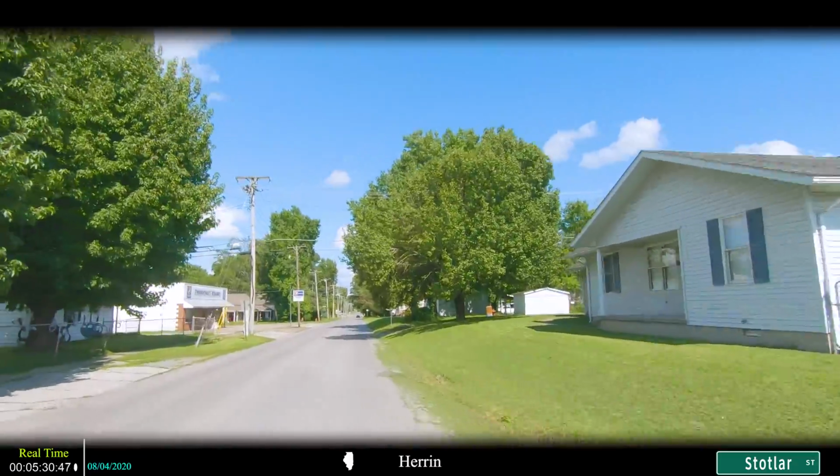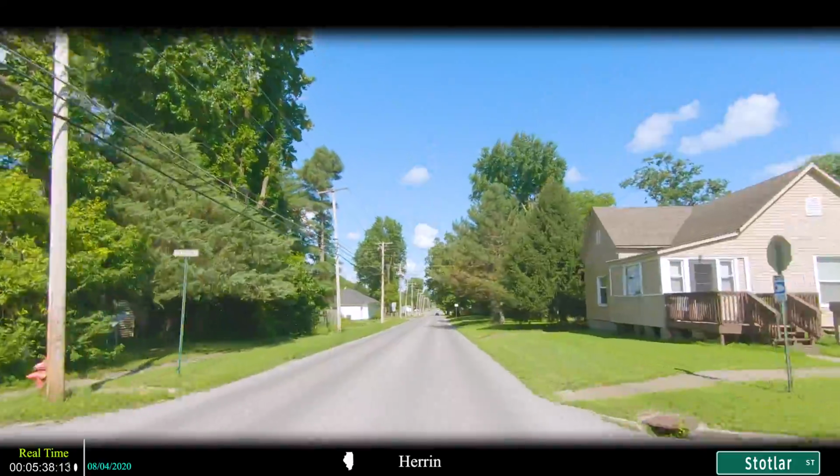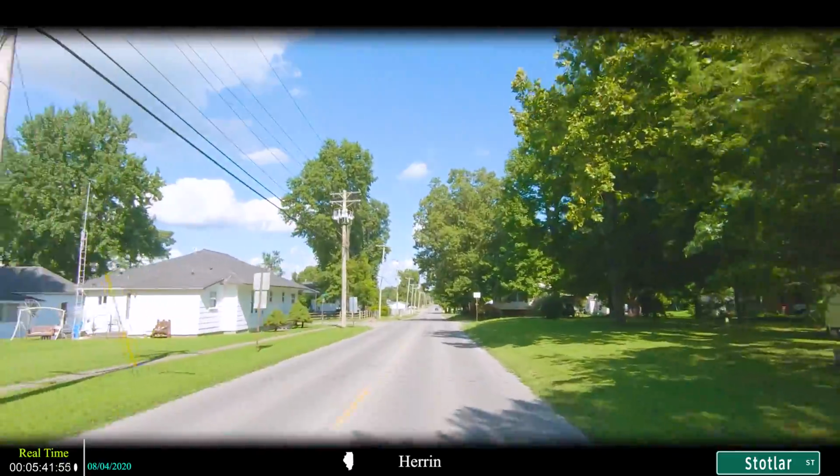The crime rates in Herrin are below average, so that's not an issue here. And the public schools on niche.com are ranked as a B-, so those are above average as well.